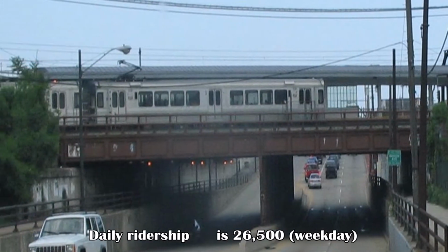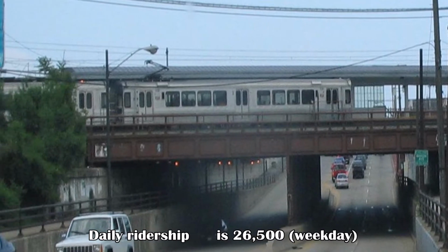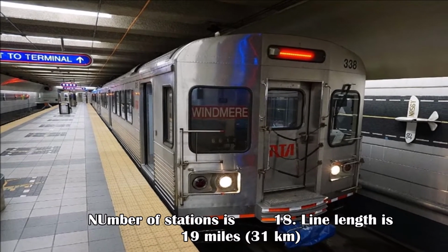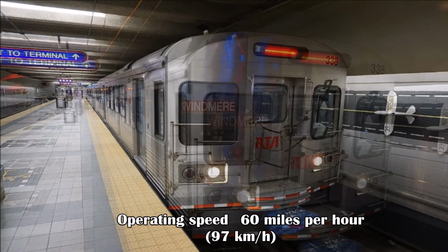Daily ridership is 26,500 passengers. Total number of stations is 18. Total line length is 19 miles. Operating speed of the trains is 60 miles per hour.